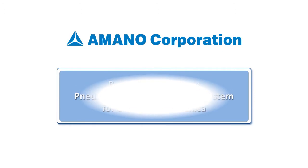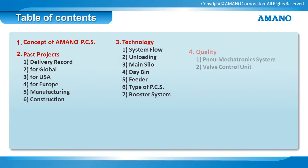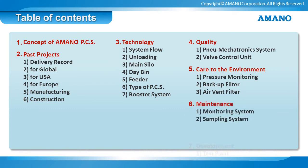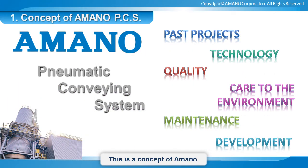We would like to introduce our carbon and silica pneumatic conveyor system of Amano bulk handling system. Please let us show you 6 characteristics of Amano's carbon and silica pneumatic conveyor system from past projects, technology, quality, care to the surrounding environment, maintenance to development. These concepts join together to make Amano's carbon and silica pneumatic conveyor system better.